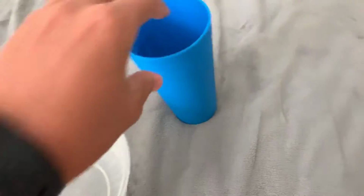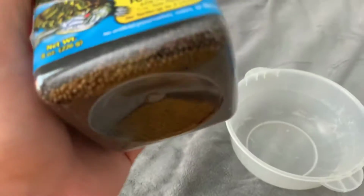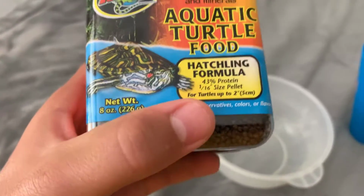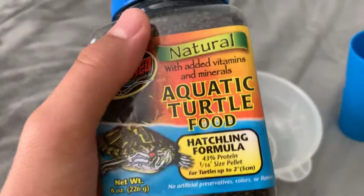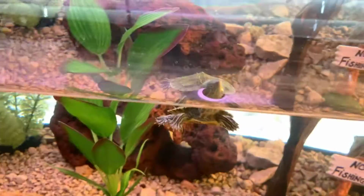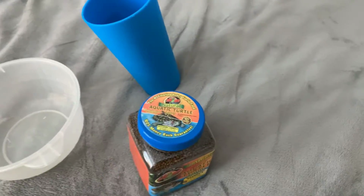So to feed the turtles, I usually feed them pellets. Their diet consists of, since they are still hatchlings, since they are still kind of little, we have hatchling formula. This is the Zoo Med kind. This is like pellets. Turtle size is up to 2 inches. Tortuga's getting there, but probably within a couple months we'll switch her.